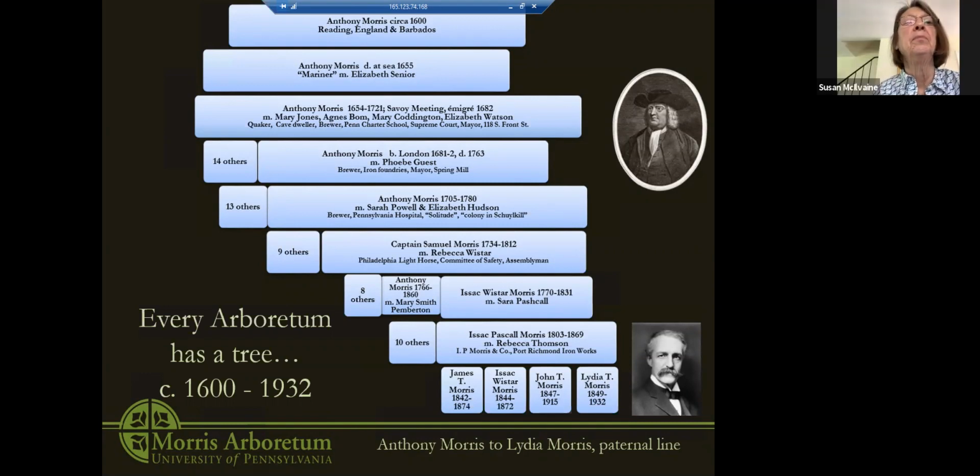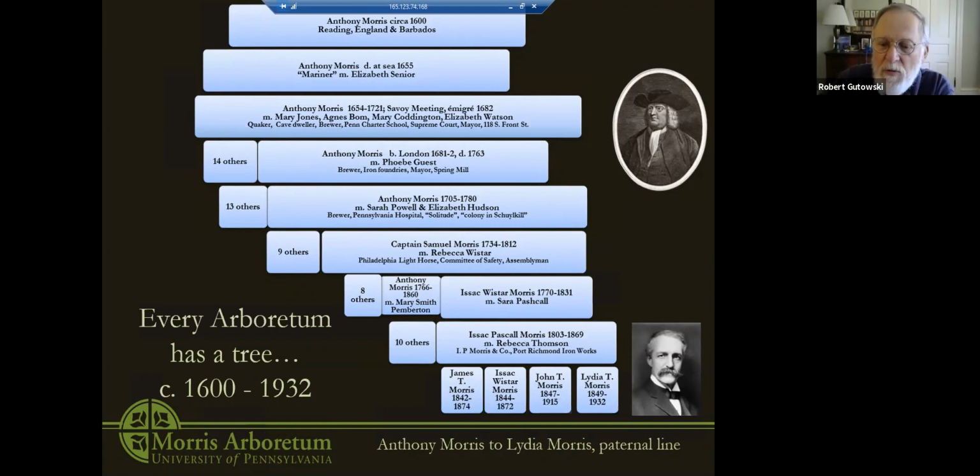Yeah. So you might recognize this structure. If we look at the lower right-hand corner, down here is Lydia Morris and John Morris and their two brothers who passed away. This is the paternal line going back to the 1600s with Anthony Morris. What I tried to do over time was put together this family tree, like the family tree that's in Widener in the McLean room, and you could trace it. This is that tree, but done sort of upside down, looking at just the paternal line that goes to John and Lydia.